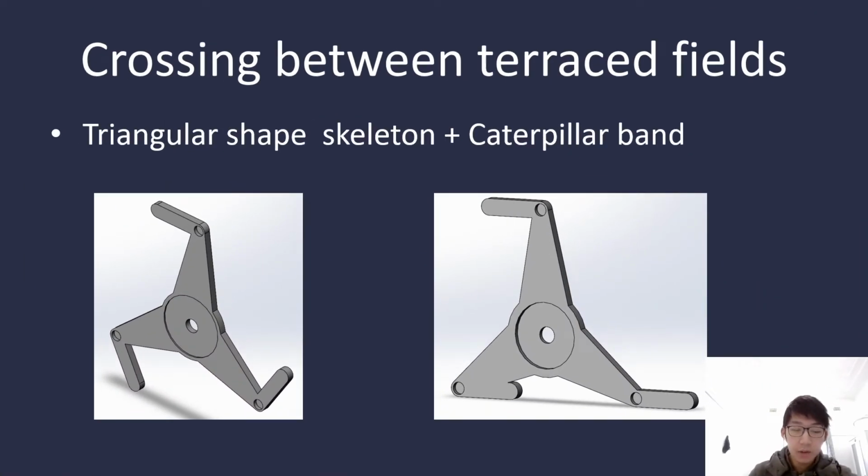Secondly, the harvester should also be able to climb up and down through the terrace field. Unlike traditional vehicle wheels, the major structure of the harvester's wheel is designed as a triangular shape. Considering the harvester will work on soft and watery fields, three caterpillar bands are built at each corner, and each of them can rotate and work independently. So it not only allows the harvester to move back and forth on the flat fields, but also to climb up and down between each terrace field with different altitudes.